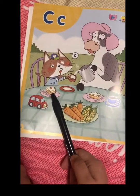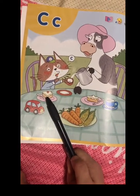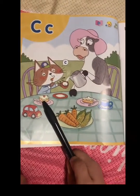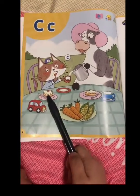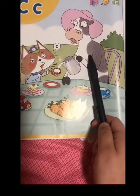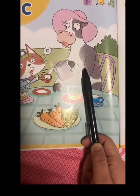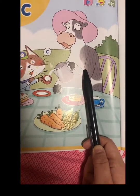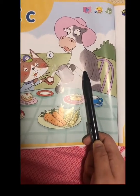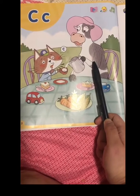What's this? This is a cake. Well done. I am so proud of you. Let's find another one. What's this? This is a cow. Very good. Excellent. Well done. You did a great job. I am so proud of you, okay?